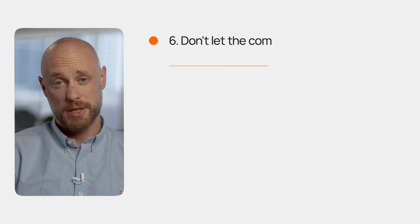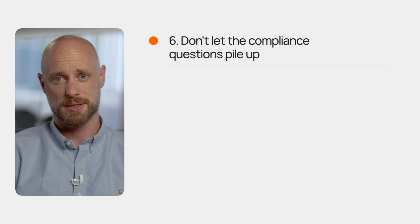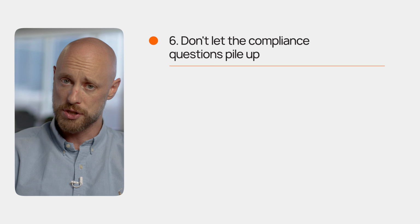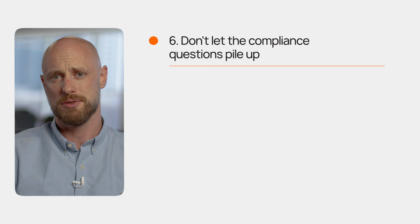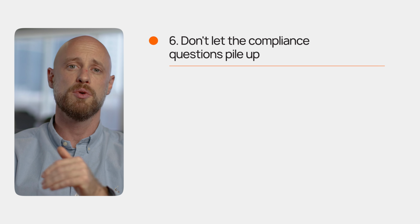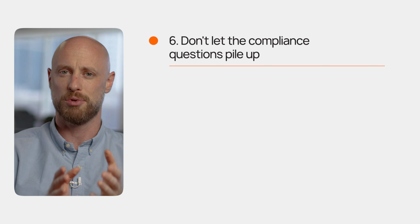Number 6, don't let the compliance questions pile up. As mentioned before, if you don't answer compliance questions, and you don't answer them in the right manner, you can take your time, but you can't take 3 months to answer compliance questions because then the account gets suspended. Do it quickly. Do it with the right documents. And to be able to do that, you need to be prepared.